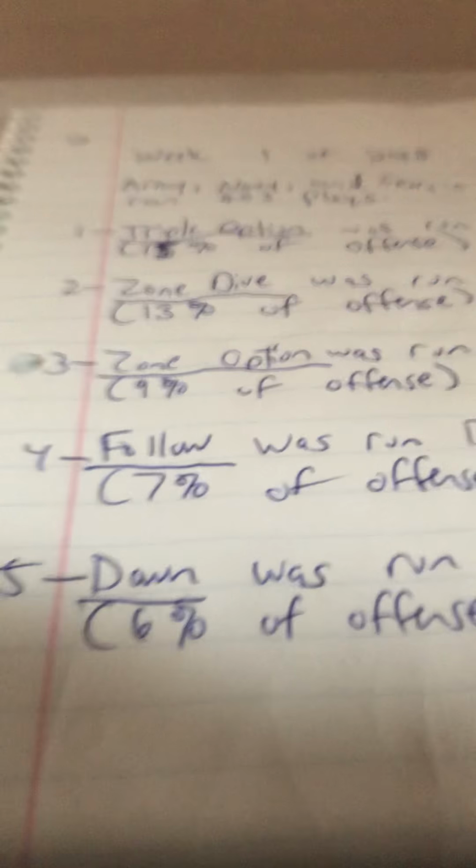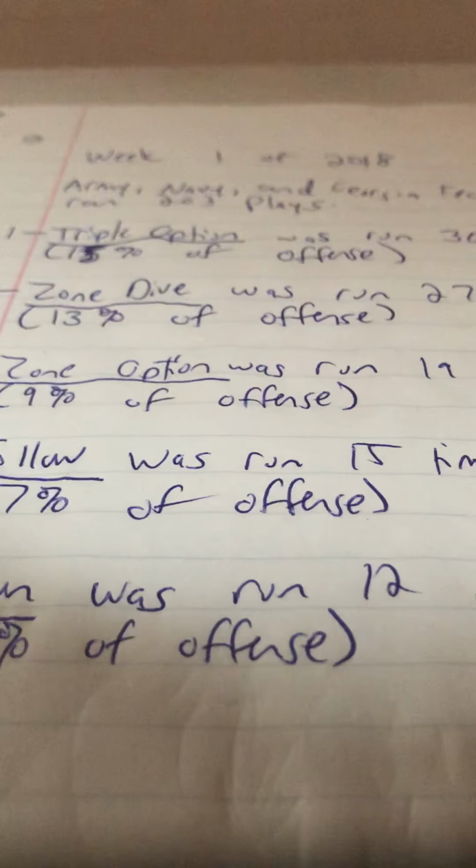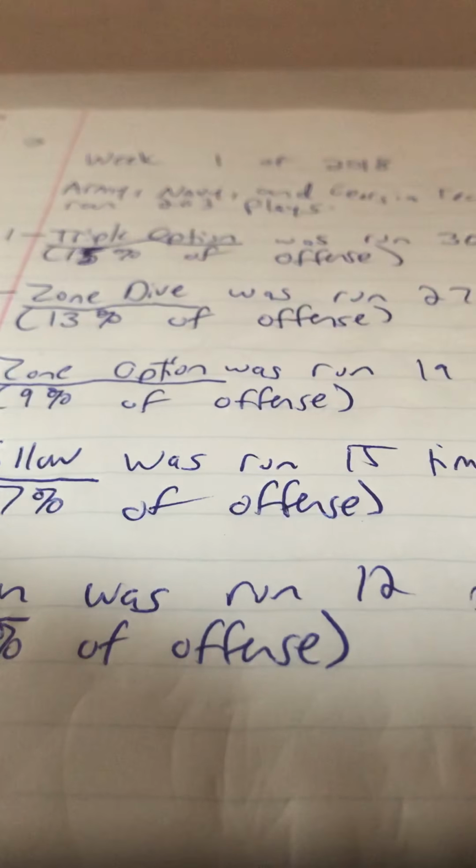The zone dive was run 27 times. It was almost run as much as triple. Zone dive is utilized basically if the defense forces the quarterback to pull or pitch the ball, the offense will come back the next play and hand the ball to the B-back. The one thing about the offense now with the Army is a lot of times they're just trying to smash the ball with the B-back far more often because they're trying to impose their will. So they kind of get a little bit away from the system.